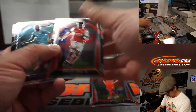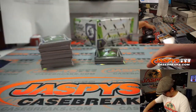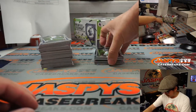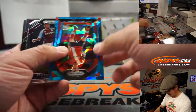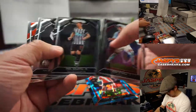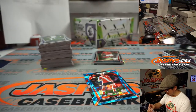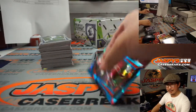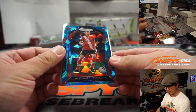Nico Williams rookie card for Liverpool. For Chad and his club, my club too. Walking together. There's James Ward-Prowse, 20 out of 75. Cracked ice. Fabinho, too. I think he's coming back healthy tomorrow. Big match tomorrow, Chad, against Chelsea. That goes to Southampton. That'll be for Chad as well.